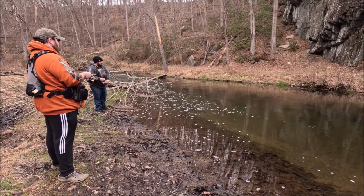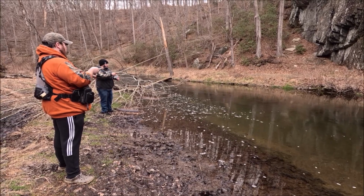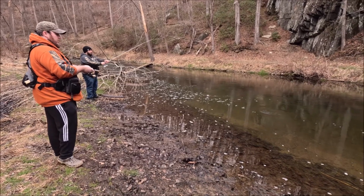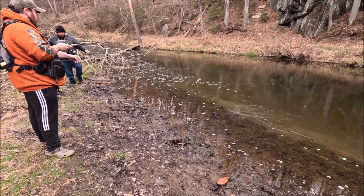At least you can see fish here. So you know, as long as you present it for long enough, you'll do that. All right, net. We need the net. These are wild fish. We gotta take care of them. Damn, look at a big one.